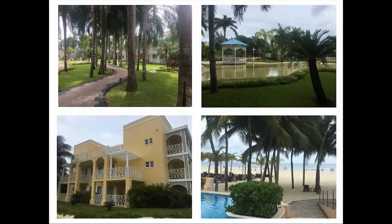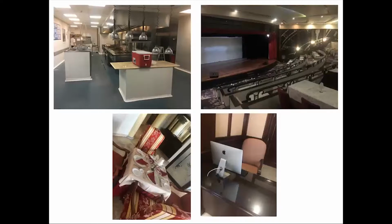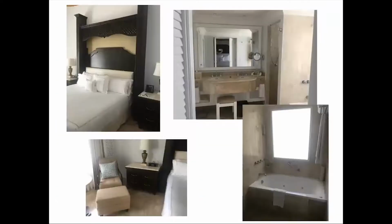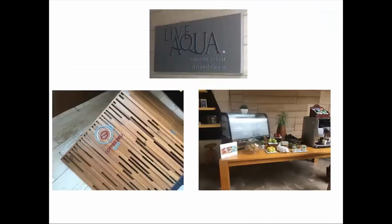Is there a nice pool? Yes. Again, I have my picture of the pool chair that had that woman in barely a bikini, and I didn't realize it because we were walking. So I can show you on my phone.